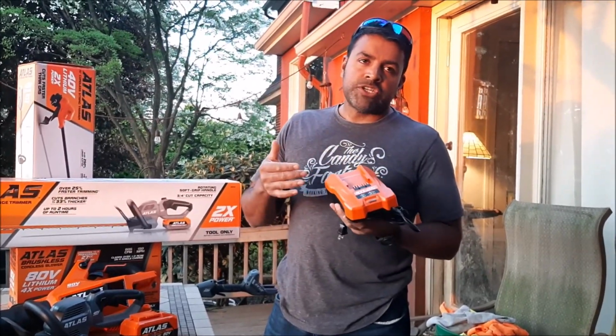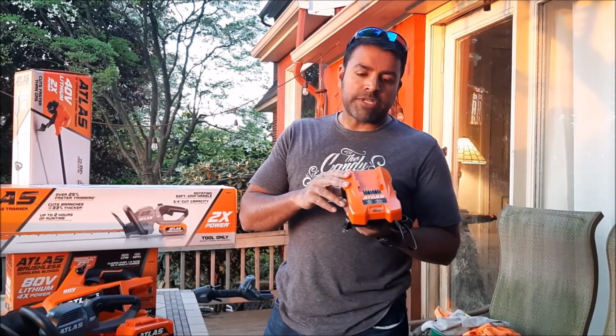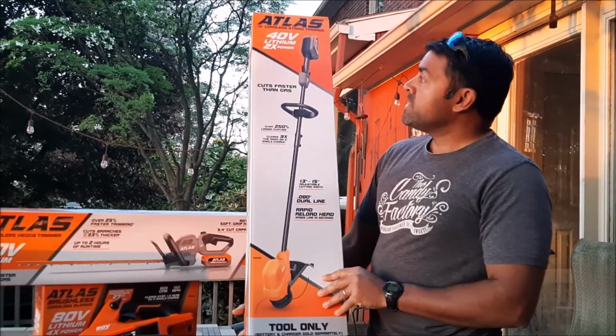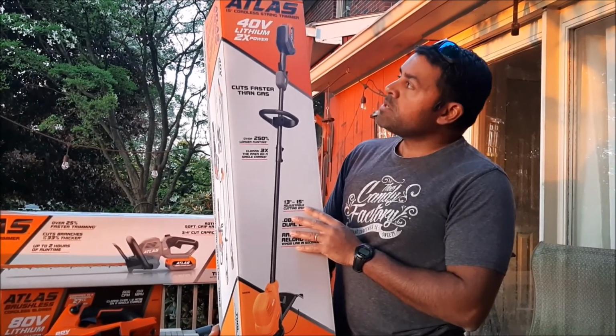They have a rapid charger, which I did not get. This can charge both the 80 and the 40 volt batteries. It works pretty good. As soon as you're done with it, you just plug it in and it's ready for the next time. So I got this 40 volt grass trimmer, string trimmer.